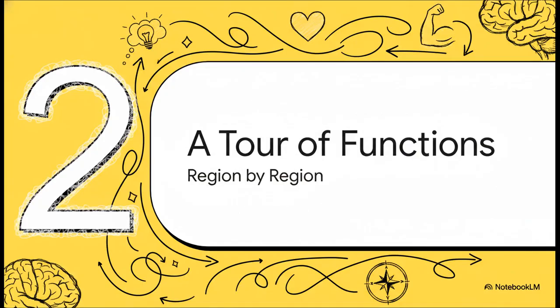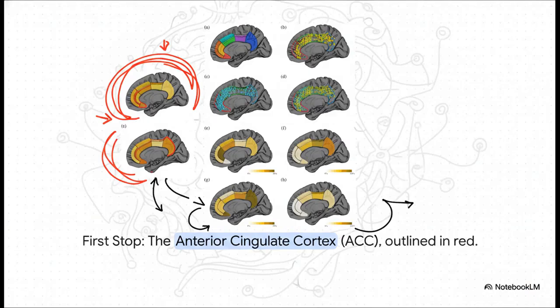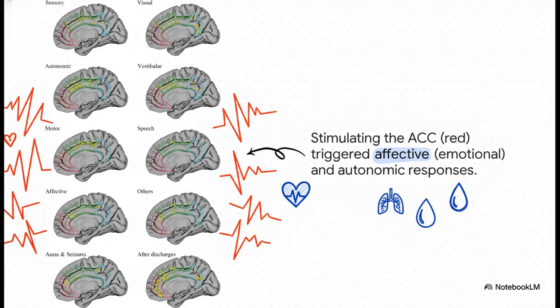So this brings us to a kind of grand tour of the cingulate cortex. We're going to travel through it piece by piece to see what functions are hiding where. Our first stop is right up front, at the head of that crescent shape we saw. This is the anterior cingulate cortex, or let's just call it the ACC. And this map just reveals something so cool. When they stimulated the ACC, the responses were almost all what we'd call affective, related to emotion, and autonomic, which are your body's automatic functions, like your heart beating faster.